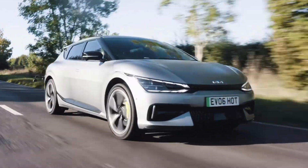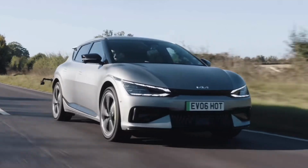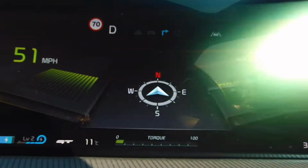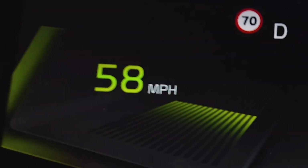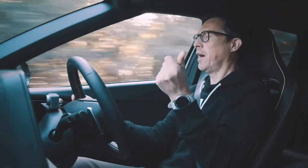What's this car like to daily drive? Well, the oomph from the extra performance is really handy when you're overtaking on the motorway. So I'm at 50 miles an hour now. I'm going to floor it in GT mode, and that's 70. You are up to speed. I like that. It is super, super quick.